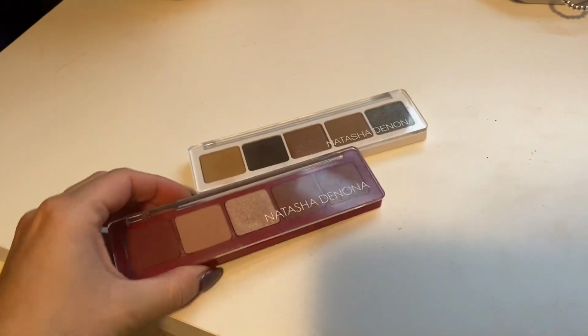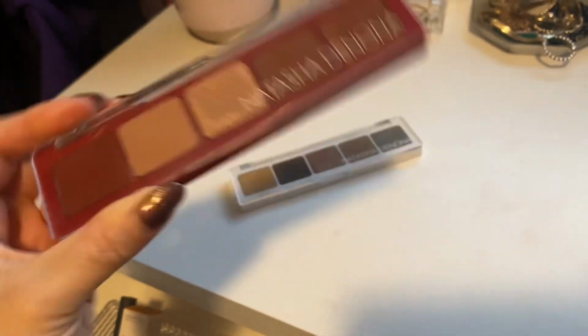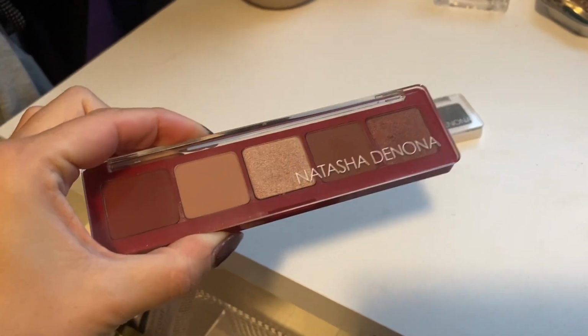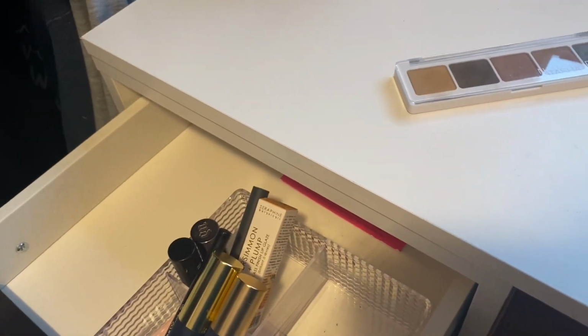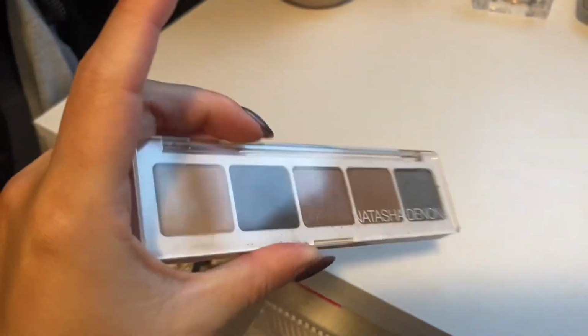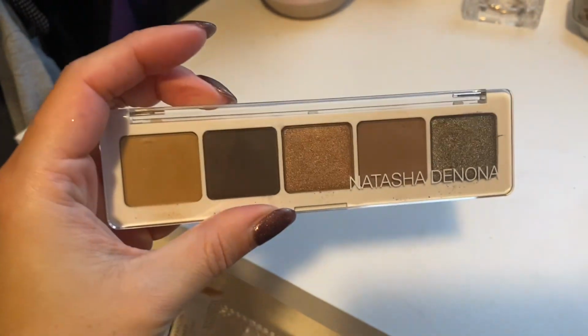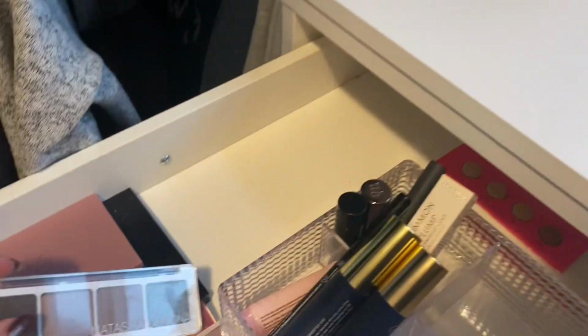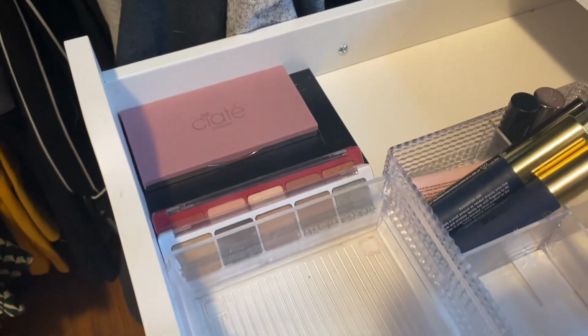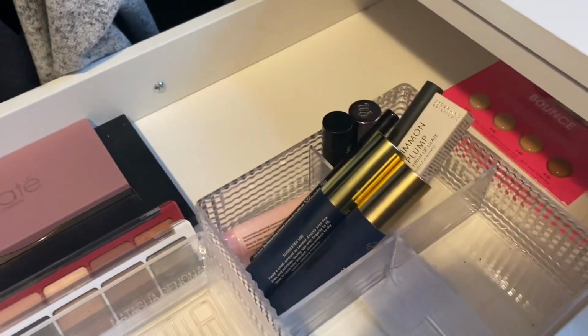So I have a couple of my mini Natasha Denona palettes. This is the Cupid palette. I thought I'll probably have this out for Valentine's Day. And then I have the Ayana palette, which is a nice, more cool toned neutral palette. Those fit really well right here actually. So I'll put those in and that'll help me decide lip colors.